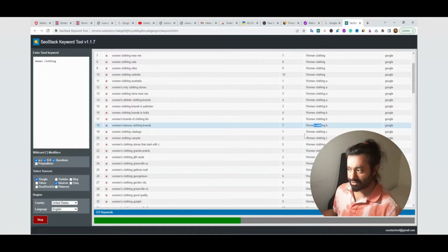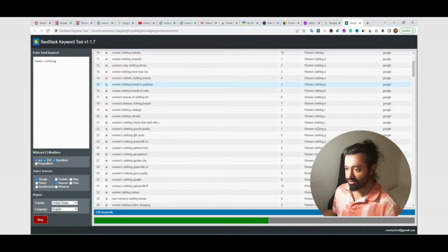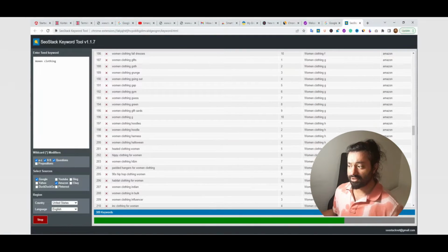Then for B, it is giving me brands in Pakistan. For C it is showing me catalogs in Canada. For G it is showing me Grand Pierre. For N it is showing me women clothing names. And let's see on Amazon.